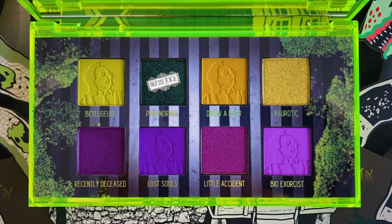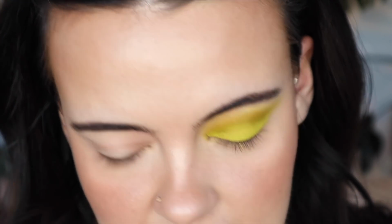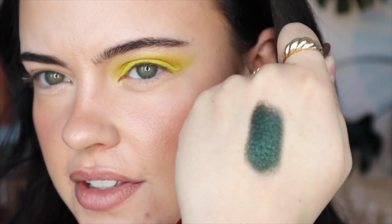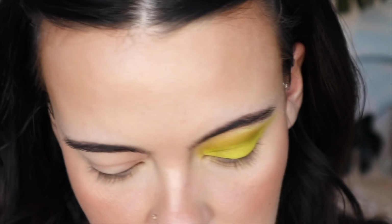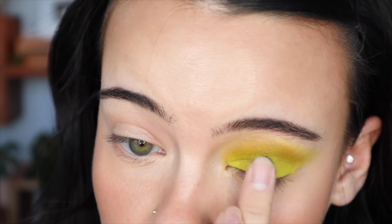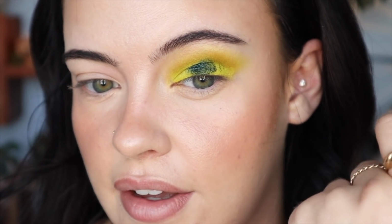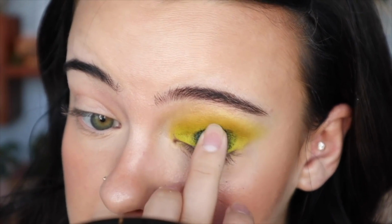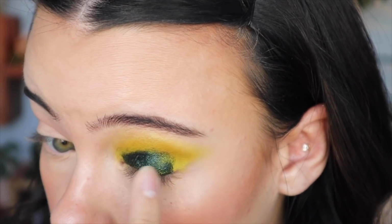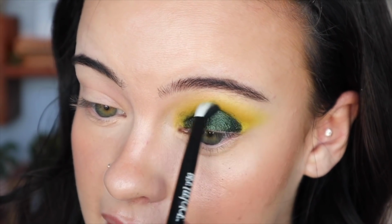So now I'm going to be dipping into the shade Paranormal, which is so beautiful. It's like a blackened emerald shade, and it also has some teal in there too. It's really, really pretty. So I'm going to be taking that with my finger, and I'm going to place that all over the lid. And I wanted that base color to make it a little more lime green instead of black. So that's why I placed that cream eyeshadow everywhere. Now with that smaller blending brush, once again, I'm going to dip into Paranormal, and I'm going to start blending this out.